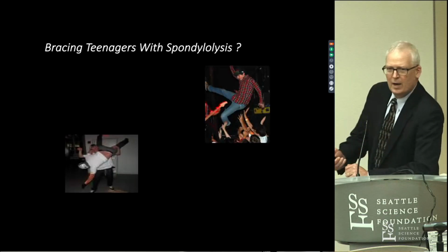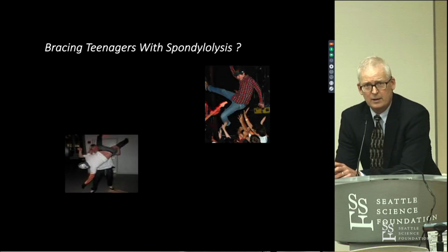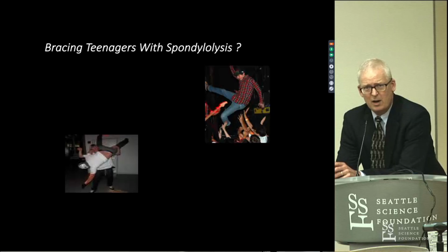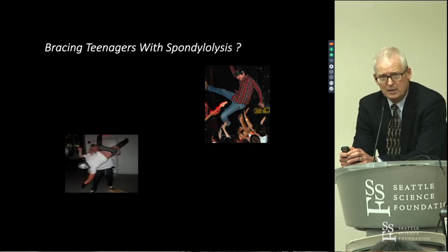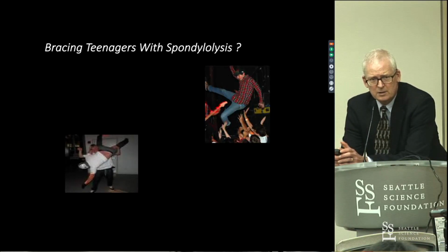Okay. If you have a kid between the age of 5 and 15 who was on the soccer field or at the gym playing basketball or just playing with his friends, and all of a sudden his lower back hurts and he has to come off the field, what does he have? Okay, here are your options. Lumbar strain, disc herniation, discitis, psychogenic illness, and spondylolysis.